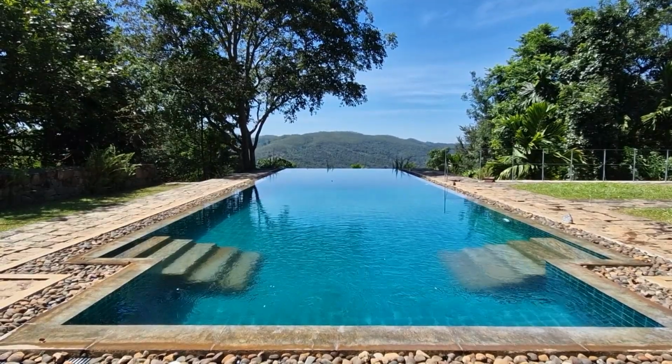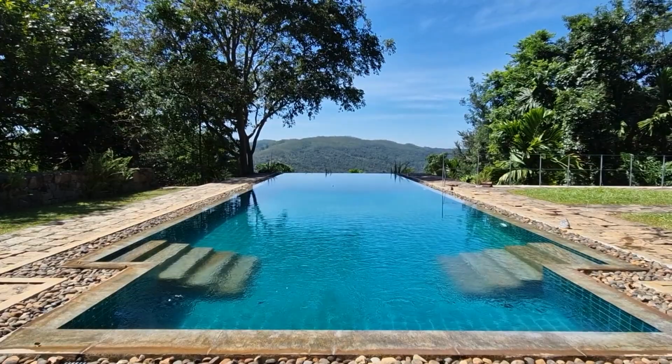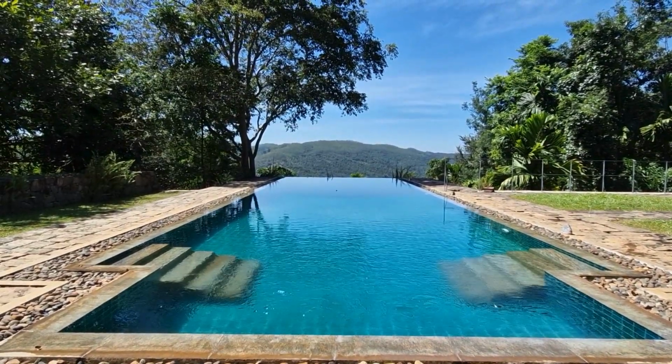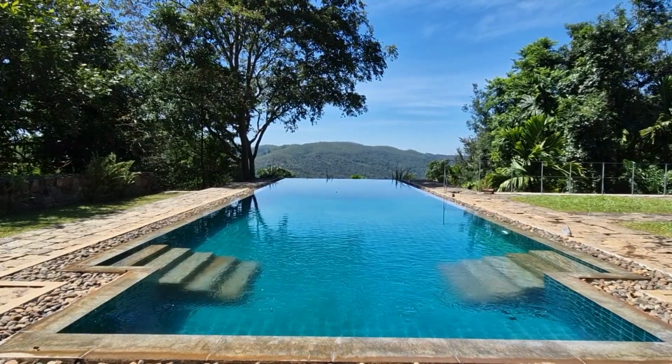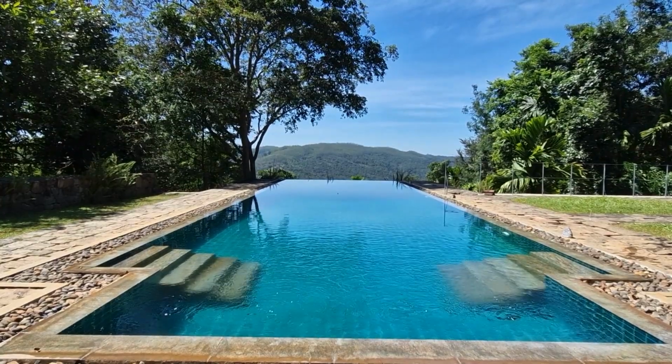So this is the absolutely gorgeous infinity pool at Living Heritage Koslanda. Alan reckons this is the nicest pool we've ever had at a hotel. It's certainly up there. It's just so serene with a gorgeous view down over the valley below.